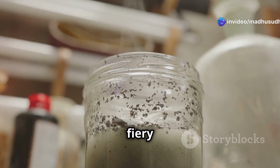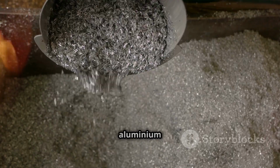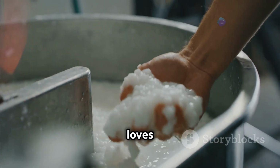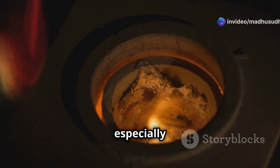Now, to create this fiery spectacle we need two key ingredients: aluminium powder and iron 3 oxide, also known as rust. We use aluminium powder because it has a high affinity for oxygen. Basically, aluminium loves to combine with oxygen. Iron 3 oxide, on the other hand, is our oxygen supplier. It readily gives up its oxygen atoms, especially when heated.